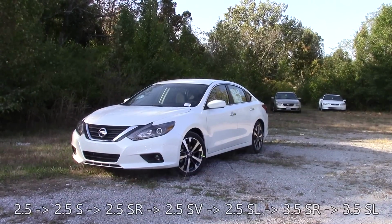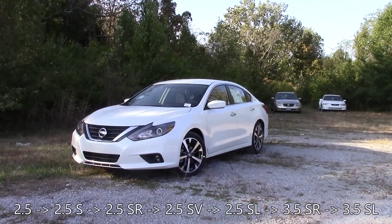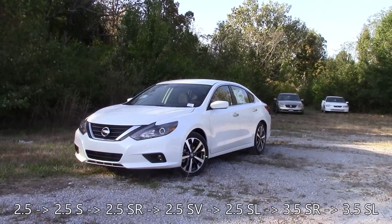Before we begin, I just want to let you guys see the order of the trim levels, that way you don't get confused when I talk about the standard equipment.